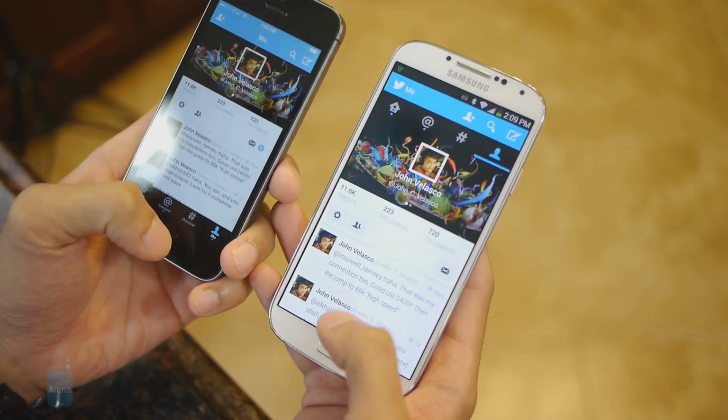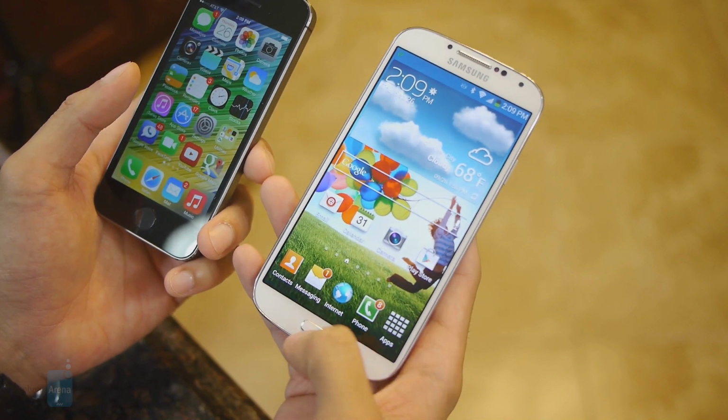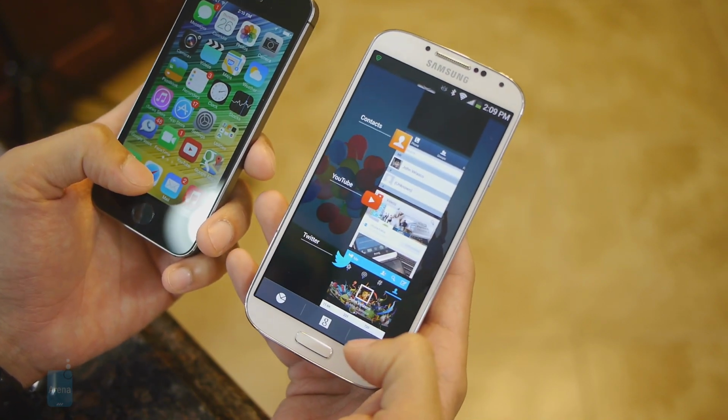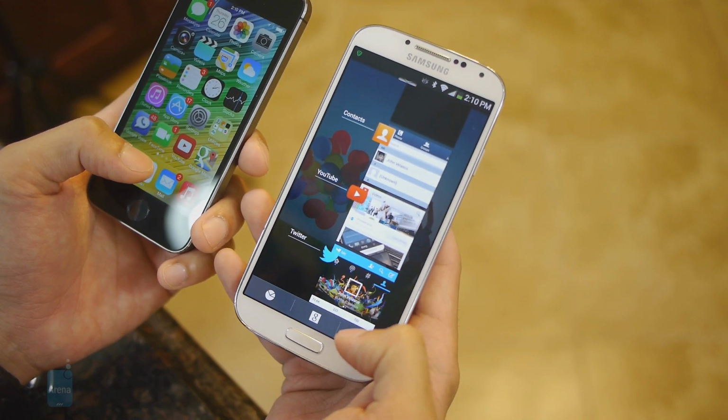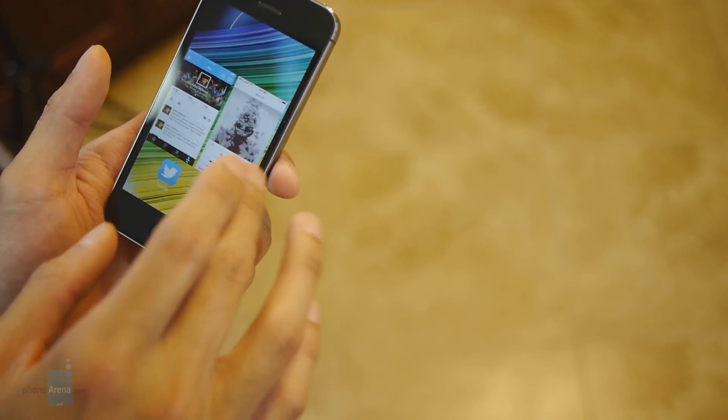So it's nice, but we're going to say that there's a little bit more options with the Galaxy S4 that we prefer. For example, you could easily close out all the applications by actually pressing the button down here in the bottom right corner, whereas with the iPhone 5S you have to actually swipe using 3 fingers or just one at a time, but it just seems like a little bit more of a tedious process on here.